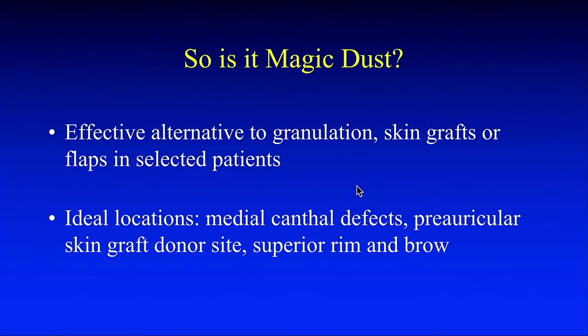So is it magic dust? Well, probably not, but I think it's an effective alternative to granulation, skin grafts, and flaps in selected patients. And I really like it for medial canthal defects and preauricular skin graft donor sites. You can also use it behind the ear, it works great. And I think it works nicely along the rim and the brow.